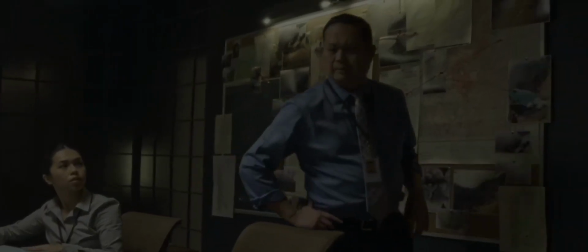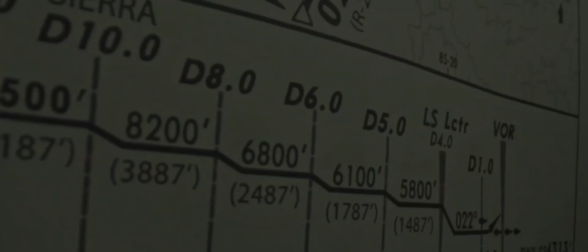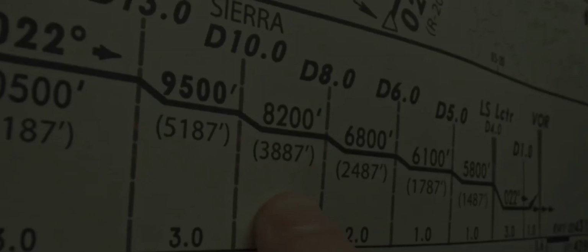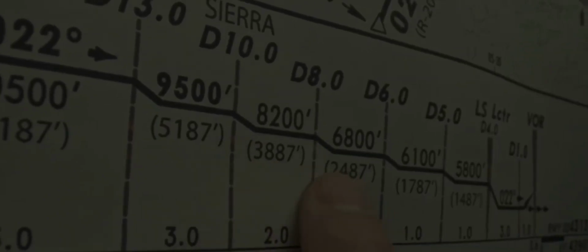What if the problem is the actual approach chart itself? To avoid the mountains surrounding Kathmandu, pilots follow an approach chart about the size of a large postcard. It provides the specific altitudes pilots must take at set distances from the airport. They study the same chart used by the flight crew. So is, let's say, 8,200 feet the right altitude for 10 miles or 8 miles? It's hard to say. Even harder when it's actual size.